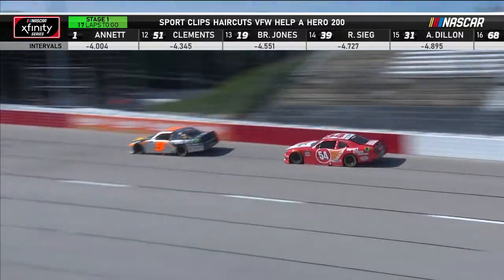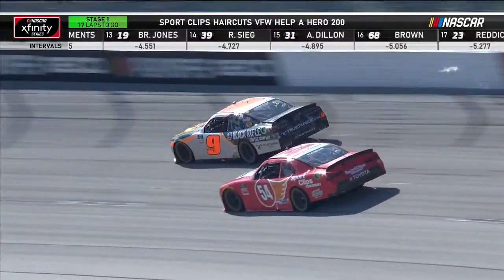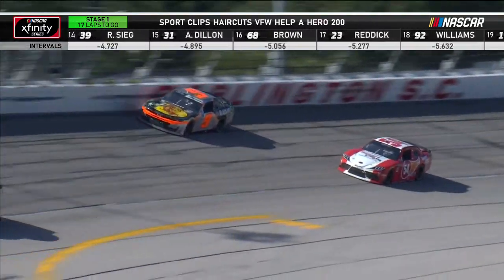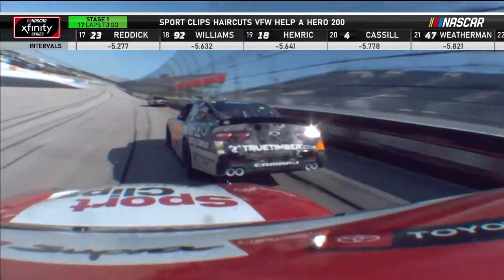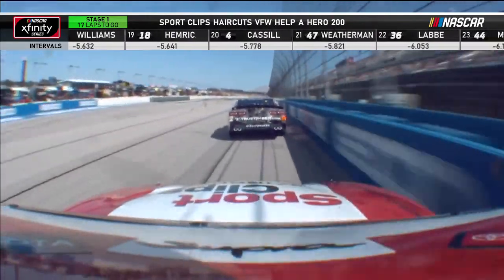So now Denny Hamlin, he's got a decision to make. He's going to go to the bottom. Noah went to the top. Can he go to the throttle and clear Noah? Noah's going to get a good run on corner exit. Now Denny Hamlin has no choice but to just fall in line.